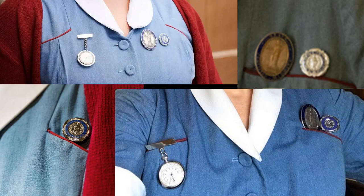The badges on the other side of the bodice are representative of the letters after the nurse's name. If you remember, Nurse Crane introduced herself with an entire alphabet after her name. The taller, oval pin indicates that the wearer is a state-certified midwife. The center of the pin is either silver or gold, depending on when the pin was issued, and has an image of Juno Lucina, representing the Roman goddess Juno in her aspect as the goddess of childbirth. The blue section contains the words state-certified midwife.